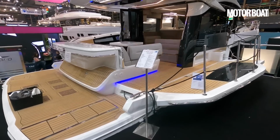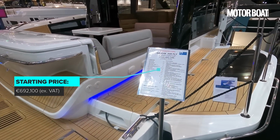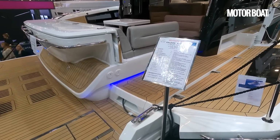So prices start at €692,100 ex VAT, but realistically, by the time you spec it up, that might well be more like probably 900,000, particularly once you've included VAT on top.